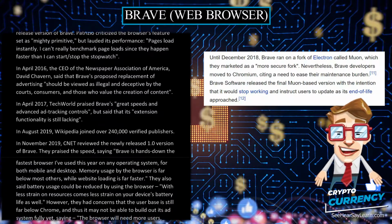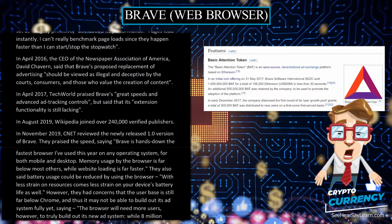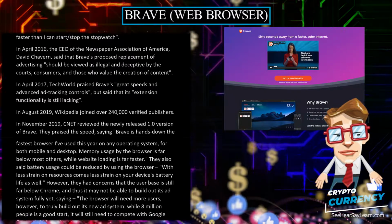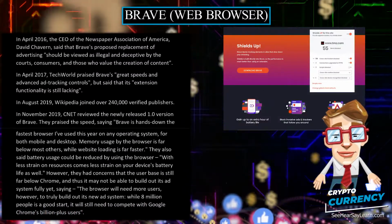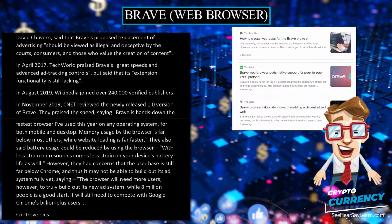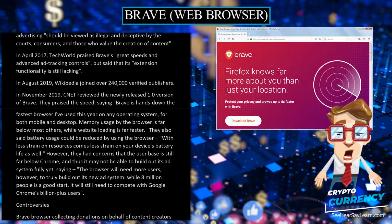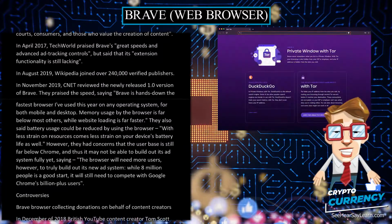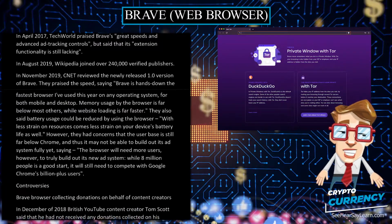In November 2019, CNET reviewed the newly released 1.0 version of Brave. They praised the speed, saying Brave is hands down the fastest browser I've used this year on any operating system, for both mobile and desktop. Memory usage by the browser is far below most others, while website loading is far faster. They also said battery usage could be reduced by using the browser. "With less strain on resources comes less strain on your device's battery life as well."